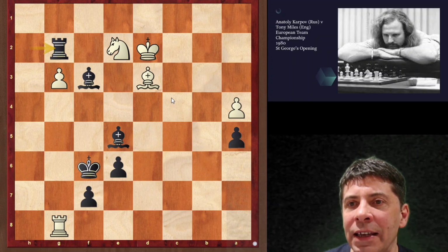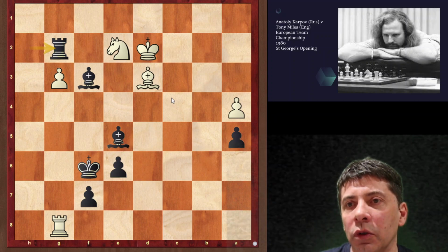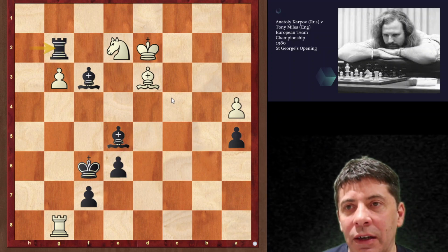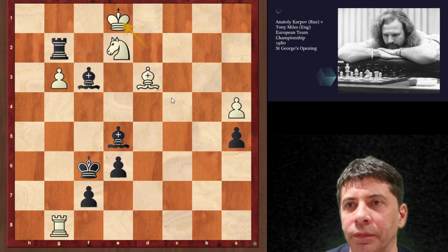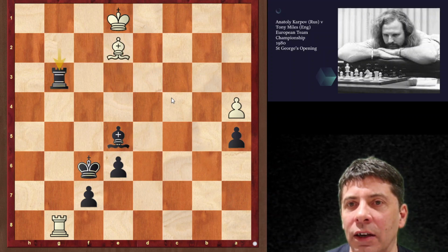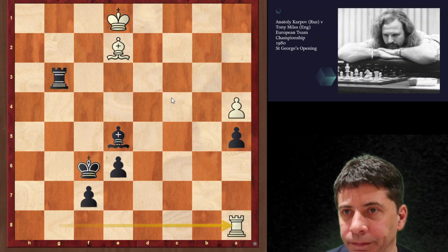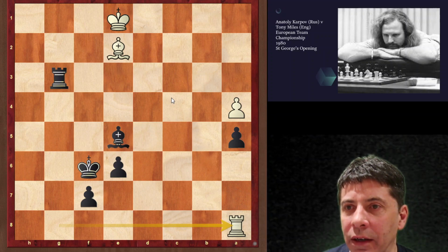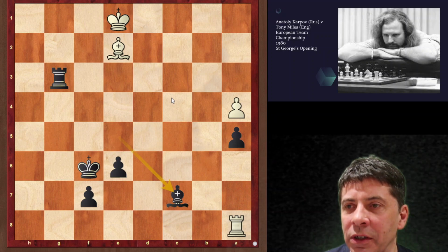And now black is attacking this white pawn twice, and although it's defended twice, black can always liquidate the knight, so there's a lot of pressure on this pawn. King just runs, black goes ahead and liquidates the knight, taking on... So now black's got an extra pawn. White goes back to a8, and the bishop defends.